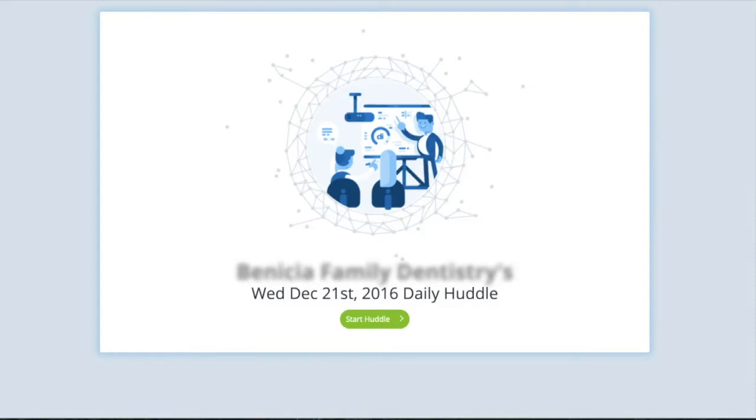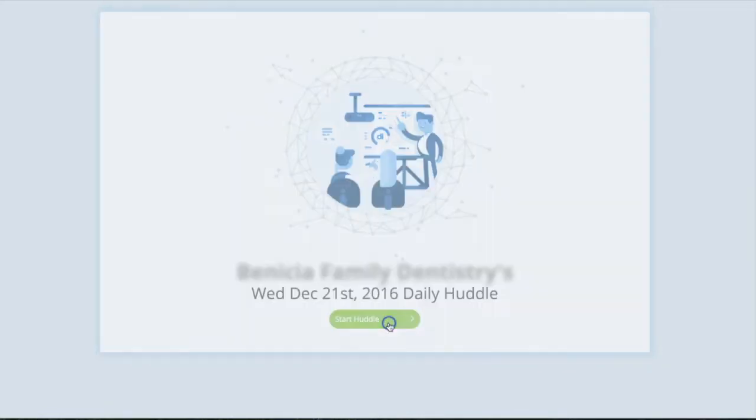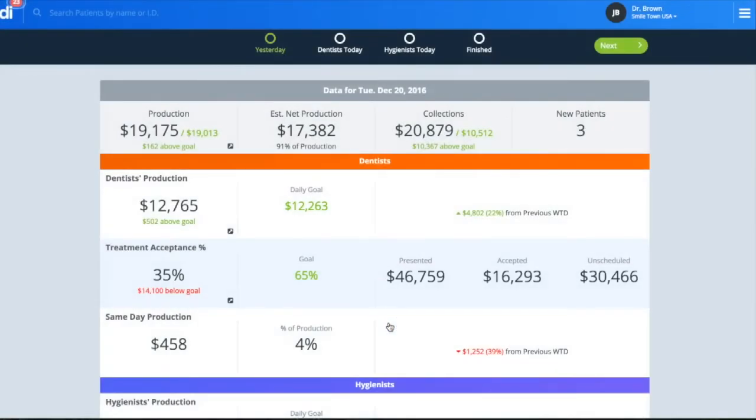Let's look together at what some of the most successful practices are looking at every morning in their team huddle, which again is available for you to use every morning in your huddles. Guys, it just can't get any easier than this. First, when we click on Start Huddle, you're going to see a snapshot of yesterday. At the top, these 4 metrics, you can quickly see how the practice performed in relationship to yesterday's goals.